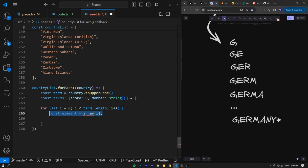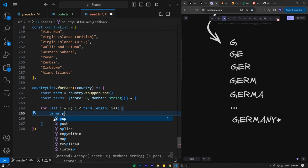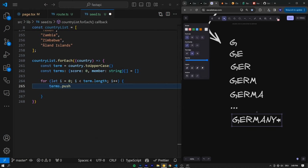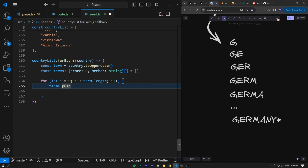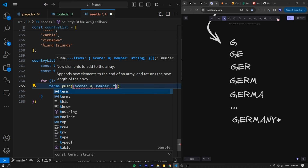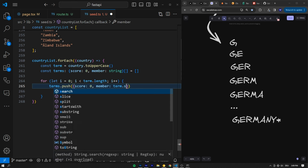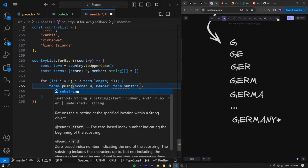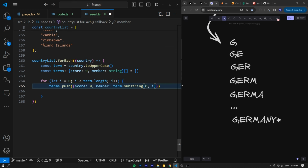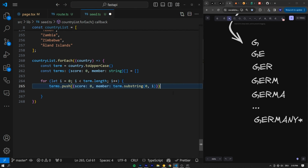Basically, we're going to push into the terms. So terms.push, and we are going to push the substring of the main word from 0 to the actual index that we're on. That's how we get every combination of the word into our array. So we're going to say terms.push. And then here we're going to say the score is going to be 0, and the member is going to be term.substring.